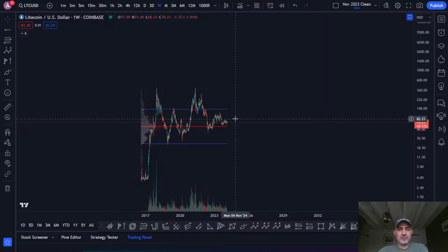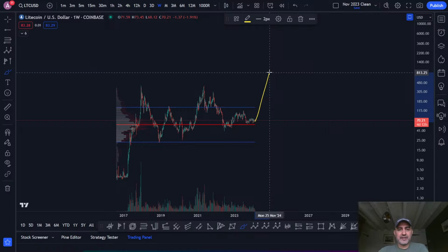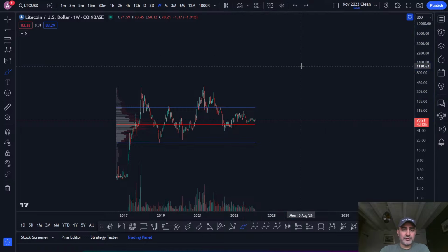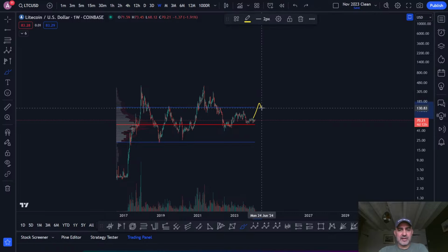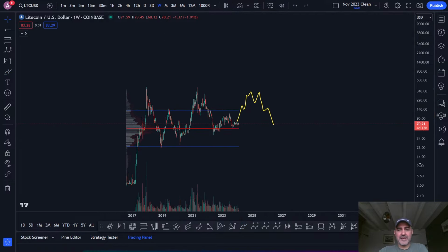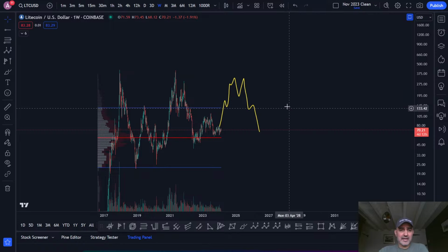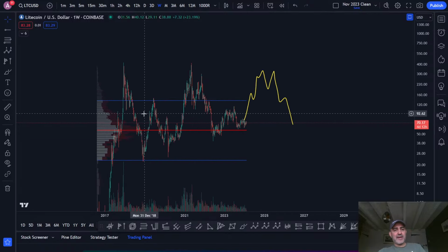And because it's happened for so long, you could get some kind of breakout now, or you could have exactly the same behavior, where the price goes into these highs and just falls right back down into the range. I'm thinking exactly the same behavior. I'm not really thinking we're going to get some crazy breakout. We haven't had a breakout in 7 years, and I'm not expecting one now, even though it's a long time.